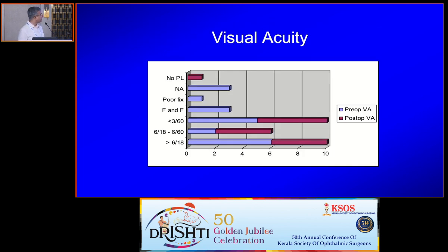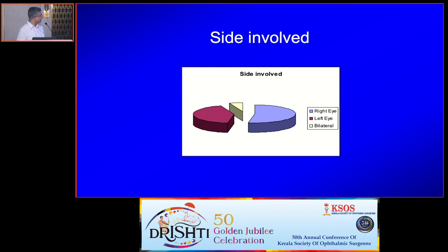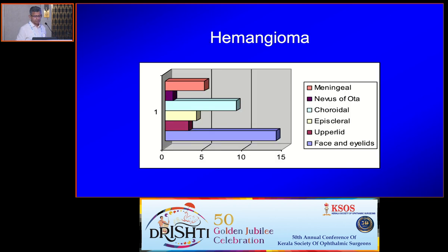issues with outflow. And this is a small series of patients within our hospital, and you can see how most of them present. Almost 50%, in fact more of them, present with 3/60 vision or less, because it's very often unilateral and they don't realize it, especially in younger children. Most commonly it is unilateral, but you can rarely get bilateral eyes when you have very, very large hemangiomas.